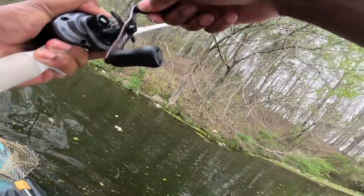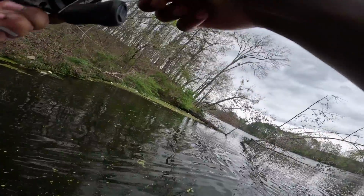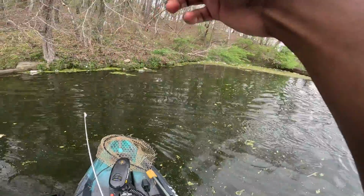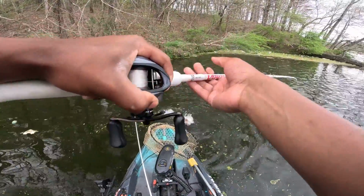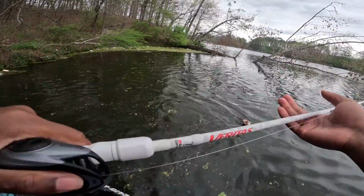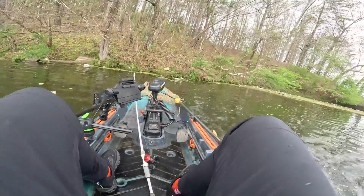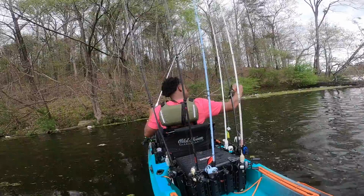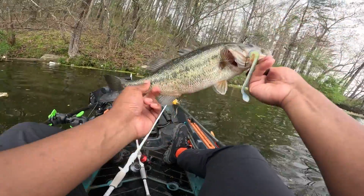Oh, there we go. Got one on the Texas rig. There we go. That was an awkward hook set. There we go. Should have done this earlier. I knew what I needed to do, but I was being stubborn. I got stuck trying to throw that crawl, or trying to throw that lipless. That was an awkward hook set. Hey, let's go. There we go.